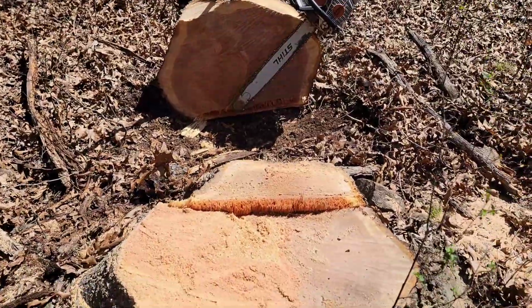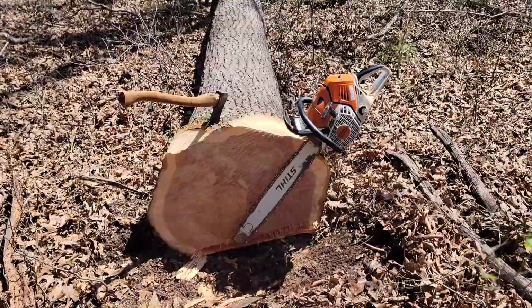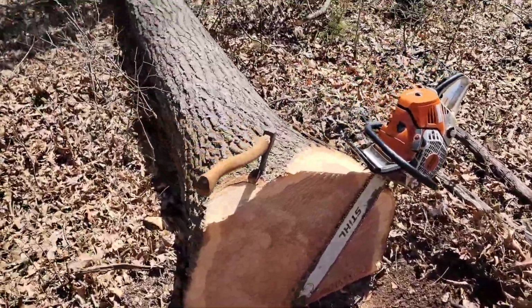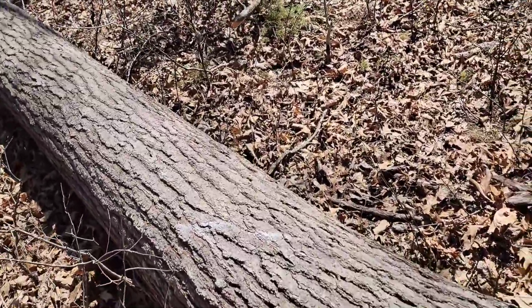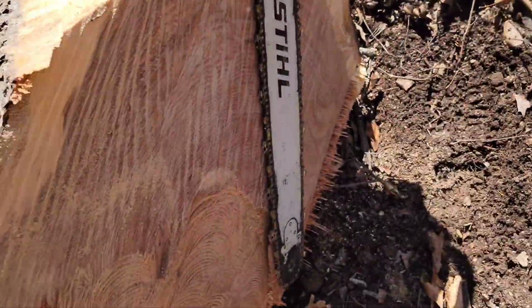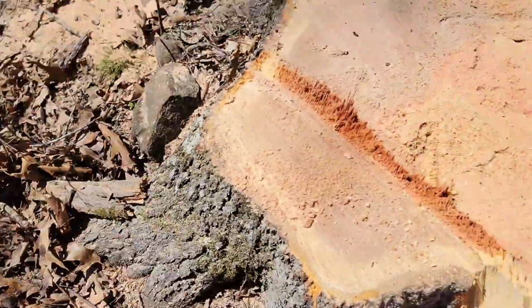This is honestly probably one of the prettiest black oaks I think I've ever cut. I wouldn't call it a true northern red, because I don't think it is. I think it's more of a black oak, but that is pretty. Very pretty.